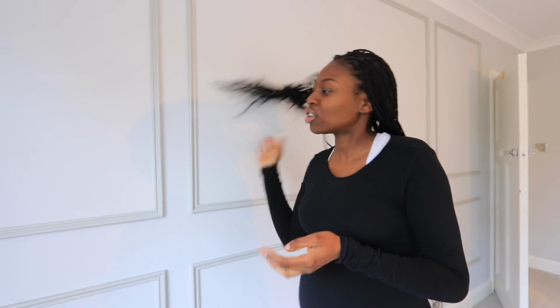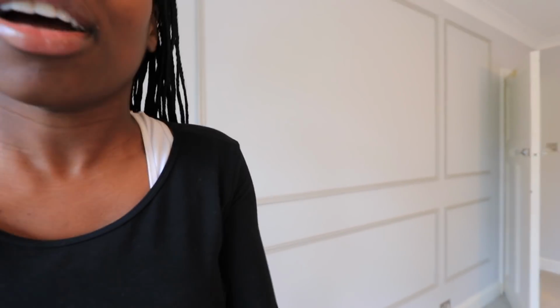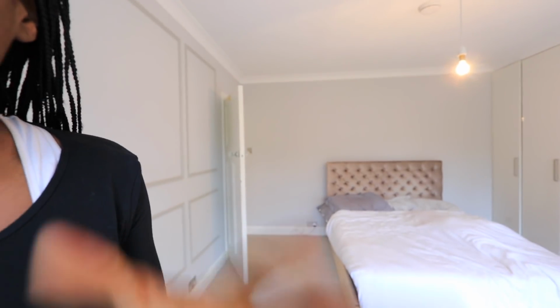I usually see paneling where it's usually white and then a grey colour underneath. But I was like, you know what, let's do a reverse. And I think I actually quite like it. It's a little bit different. And then we've painted the entire room in this kind of grey colour. And I think it looks super nice, really nice.